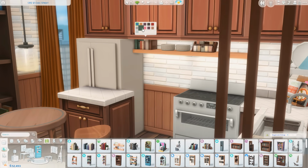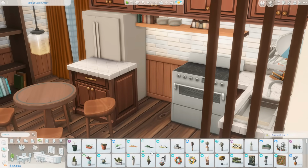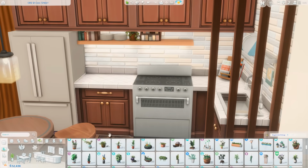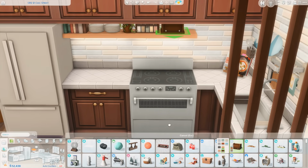I also got this little plant. This is the best plant in my opinion. It's small. It's got the trailing leaves coming off of it. It's just so beautiful. And then, of course, getting a bread box up here as well. And that's most of the decorations in this space. I will also be getting some cutting boards because I always have to put those in every build.